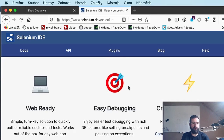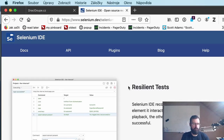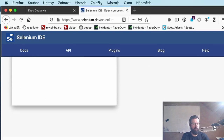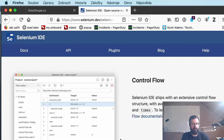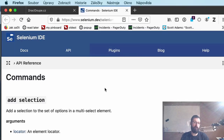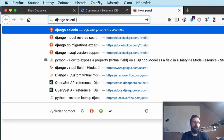I think that really the best way to work on this is to write tests in the test framework of your choice, have a database of the elements that you want to click, and just roll with it in the code. All those IDEs and everything else, it's very nice for testers. But you know, since you're developers, I don't think that works well. So let's see where the Django Selenium integration is.